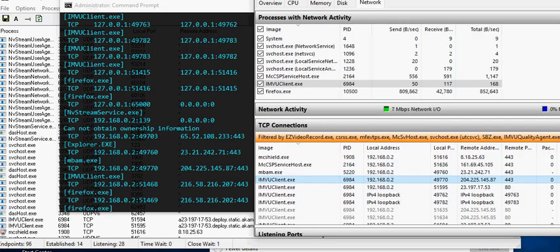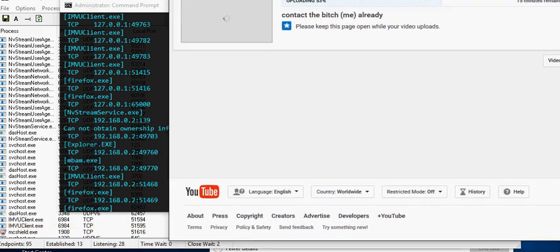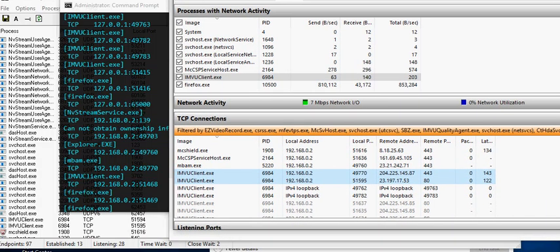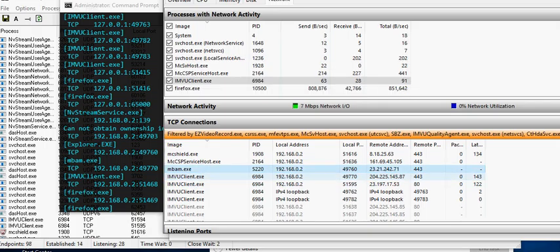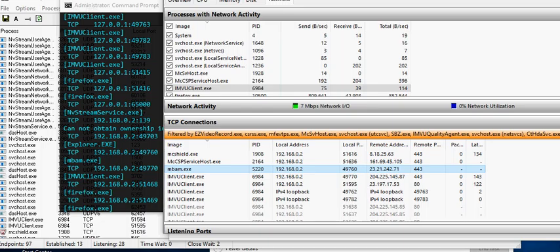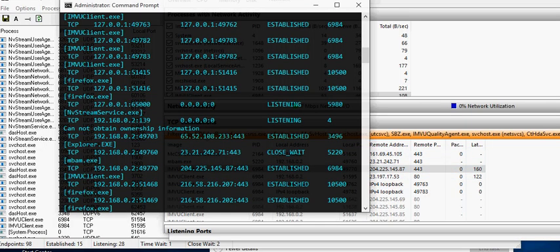204.225.145.87. Now right here sure enough is not Malwarebytes. Malwarebytes is under 23.21.24.71. Now IMVU, 204.225.15.87. Same exact address for Malwarebytes under Netstat.